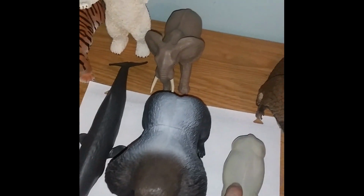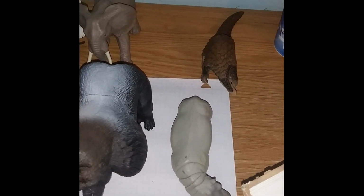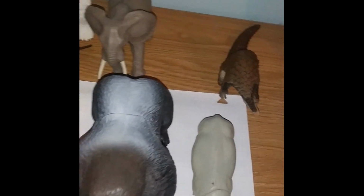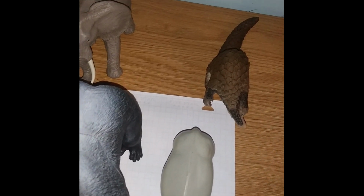So, first off, we are going to be talking about what makes a mammal a mammal. And there are characteristics that make a mammal, and we're going to talk about those. So let's just go with it.